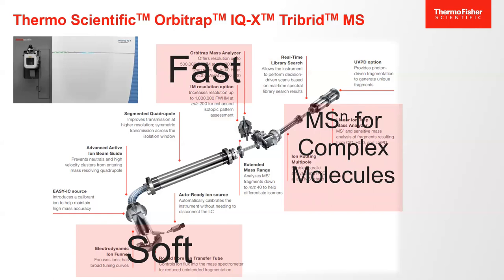Okay, this is never my go-to. This is my backup. I'll run 90% of my small molecules via MS-MS and solve my problem. I get the 10% where my MS-MS does not give me the fragments to distinguish the way I need. And now I do MS to the third or MS to the fourth trees, and I start to break up those complex isomers into their proper bins.